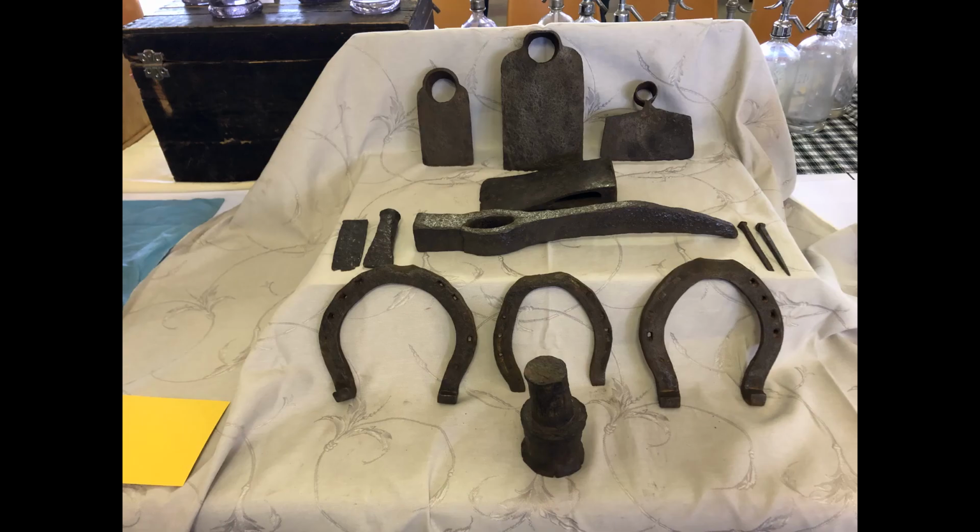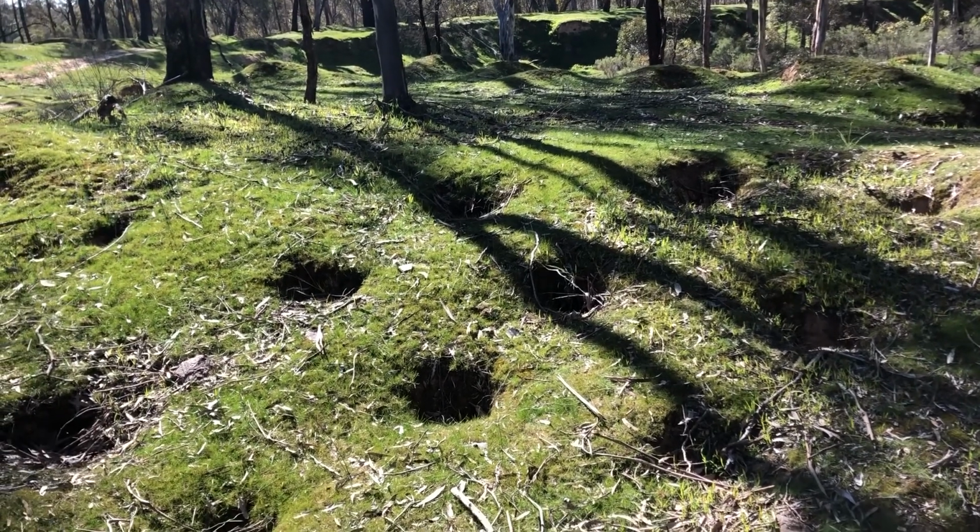Woolworths and Coles and all that are now selling these again, but I can remember them when I was a kid.